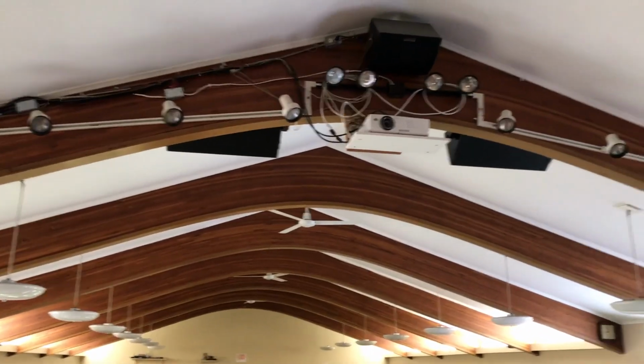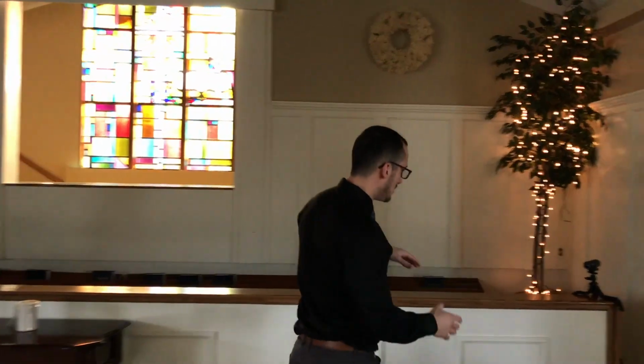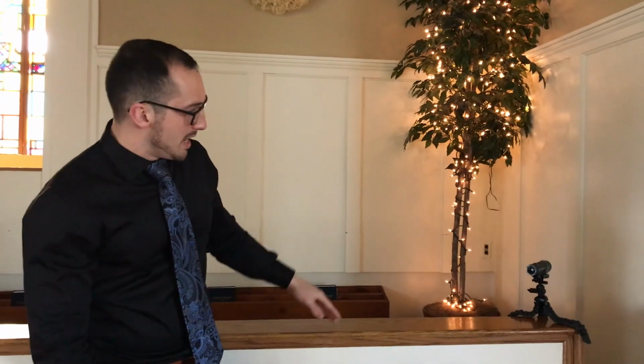Alright, so now we're trying to find some spots for these two. I was trying to get a camera up there. We want to get the people who are singing, a little bit of the audience, but we want to focus right up here. So, alright, we got two cameras set up. We found a good spot over here. We set this up behind this, so nobody's really seeing it, and it's getting the angle of what's going on up here.